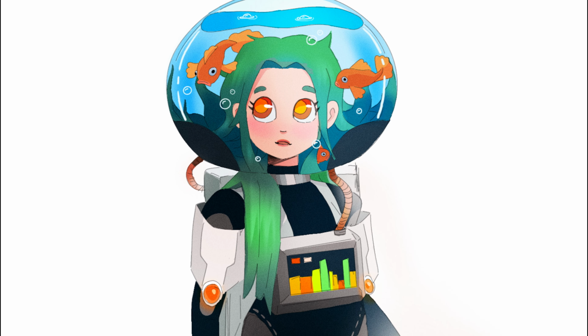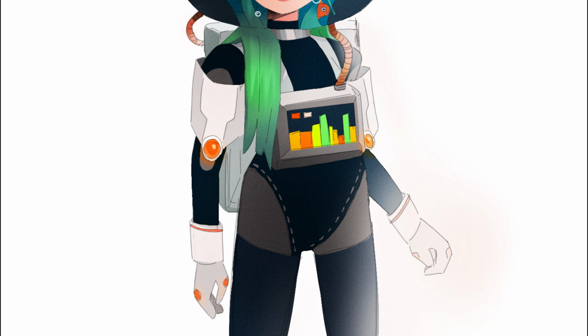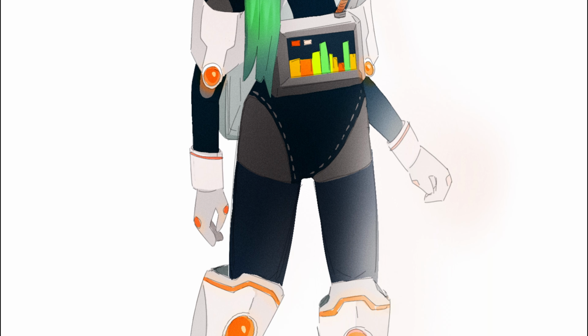And here is the finished design for my astronaut girl. I had so much fun drawing this. I really like how she turned out.